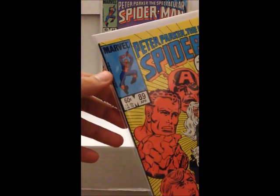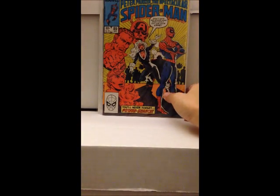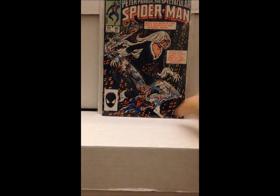I distinctly remember this, and this is from 1983. So I know they must have gotten this off the shelf, brand new. So that may be the first Spider-Man comic I ever owned. Maybe. Not sure. There's another one in here that I think also might be, but I'm 95% sure that this is. Spider-Man number 90. This is the first appearance of the black costume in Spectacular Spider-Man.